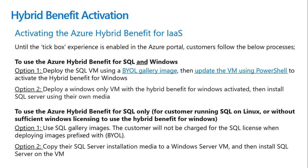The other way to gain the benefit through this offer is to deploy a Windows VM, activate it for the AHB, and then install the SQL Server onto it. And the situation could be that you have a Linux VM and SQL that you are trying to install on top of it. As you might be knowing, from SQL Server 2017 onwards, it even supports a Linux environment. In case you have that, you are going to use the gallery image, and once you are using the gallery image, you would not be charged for the licenses because it understands that you are trying to take that BYOL gallery image.